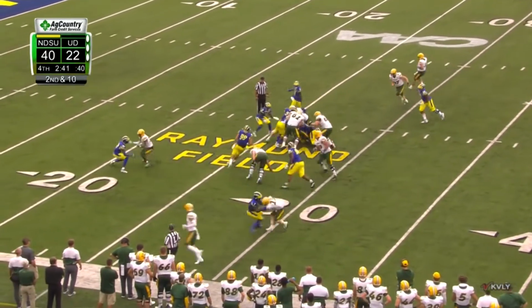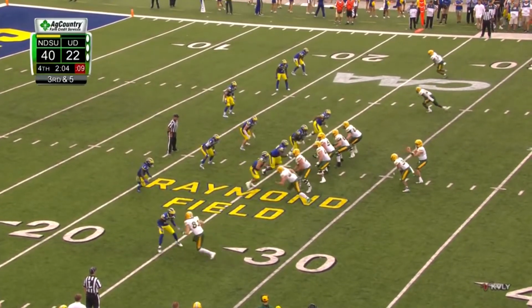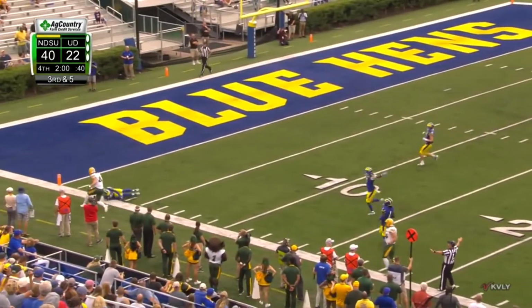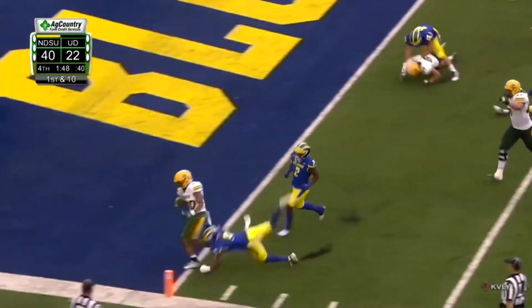Clark finding more room. Pretty good surge again. Nolan and Clark in the backfield. Could be Zeb's first pass of the day. Zeb fires. Babbage. Clark up the middle. Staying on his feet. Clark bouncing outside. Touchdown.